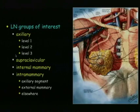Now, lymph node levels are determined by the pectoralis minor muscle, which is shown on this nice Netter diagram. The trapezoid here shows where the pectoralis would be. And basically, lymph nodes that lie inferior and lateral are level 1 nodes. Lymph nodes that lie posterior to the pectoralis minor are level 2. And those that lie superior and medial are level 3, also called infraclavicular nodes.